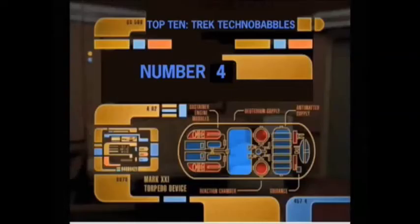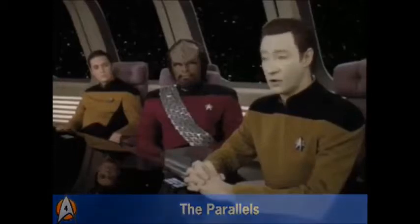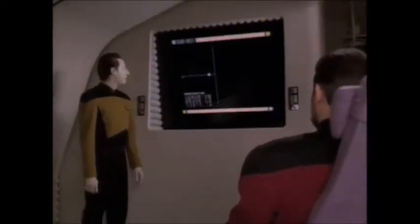Number 4. I believe the quantum fissure we discovered is a fixed point across the space-time continuum. Oh, here we go. Which intersects many other quantum realities. What? What do you mean, quantum realities? Yeah, what do you mean? When Worf's shuttlecraft came into contact with the quantum fissure, I believe its warp engines caused a small break in the barriers between quantum realities.